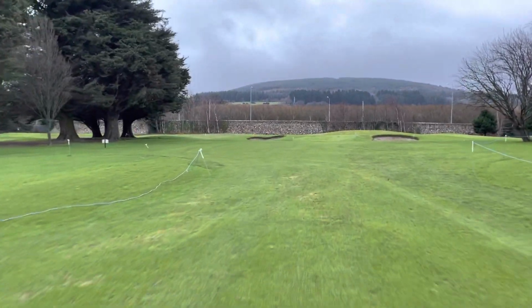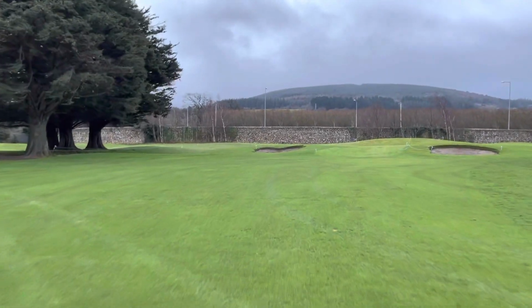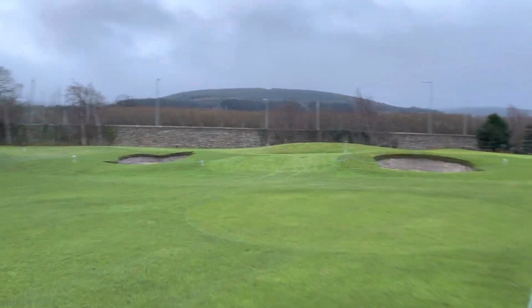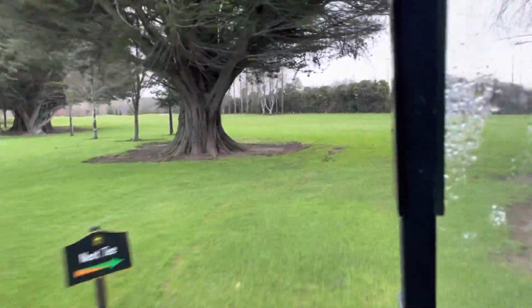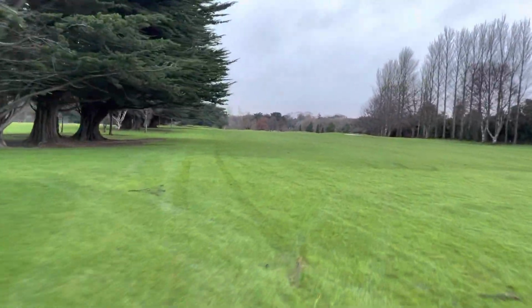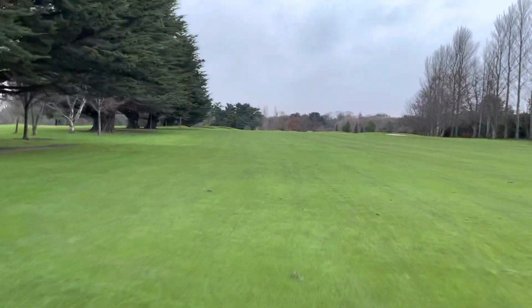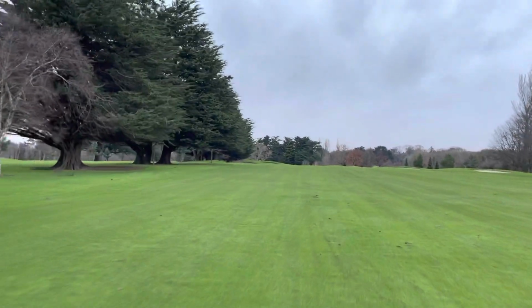The shape of the fairway here is going to change quite significantly once we get a bit of growth and we move the fairway lines around. Greenside bunker's settling in nicely. Just swing around now and come down 14. It's windy up here.